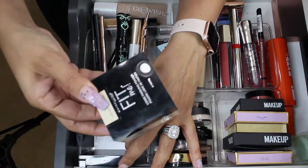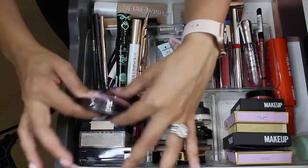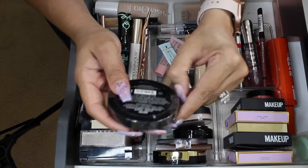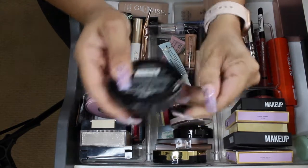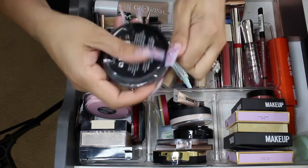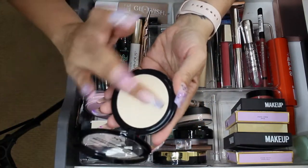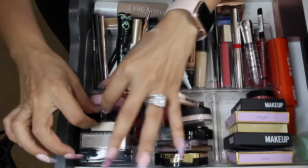For loose powder, I have the Maybelline Fit Me in the shade 10, Fair Light. For under the eye, I have the NYX HD finishing powder, and this is the banana shade. I finished one of these last year, and this was my backup, so we're finally cracking into it. I do really like this powder. I kind of miss it. It's very brightening under the eye.